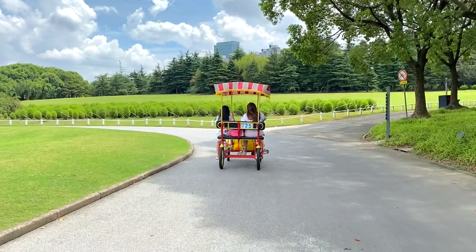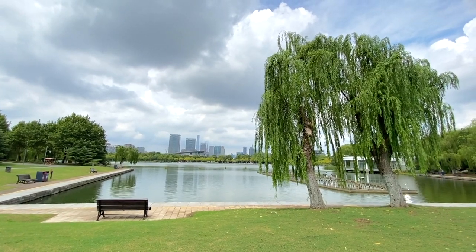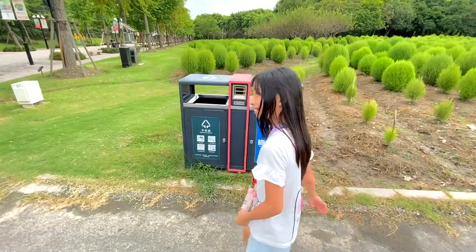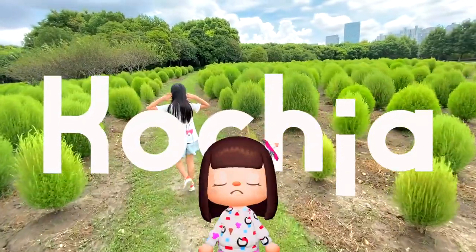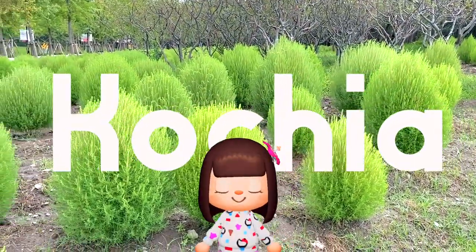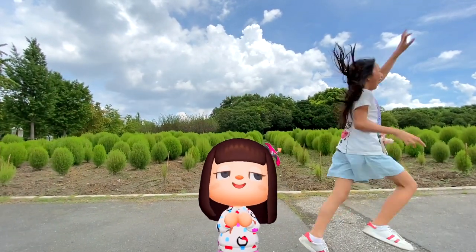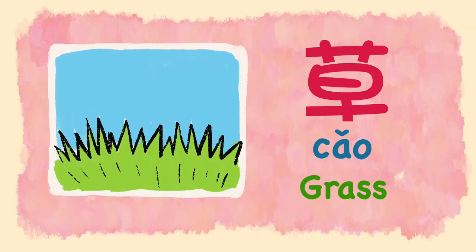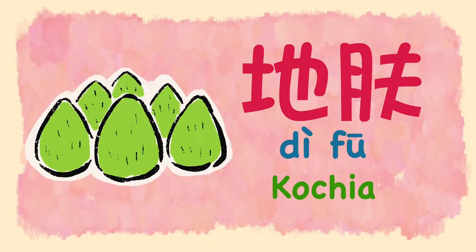In the park, there's a wide grass field and many trees. But the place that we like most is this one. It's a field full of grass called chǎo. Okay, grass called Kochia. They're so cute. They remind me of the grass from Hero's favorite game. Chǎo, grass. Shù, tree. Dìfú, Kòqiǎ.